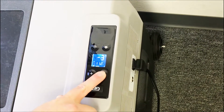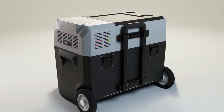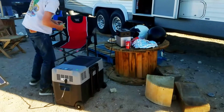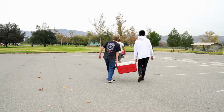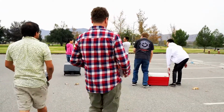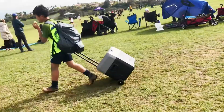LiONCooler can chill to -4 degrees Fahrenheit and is equipped with a quality LG compressor to give you performance and confidence. It works like your home refrigerator, but on the go. No heavy lifting with LiONCooler, which is easy to move around with the telescopic luggage-style handle and large 6-inch wheels.